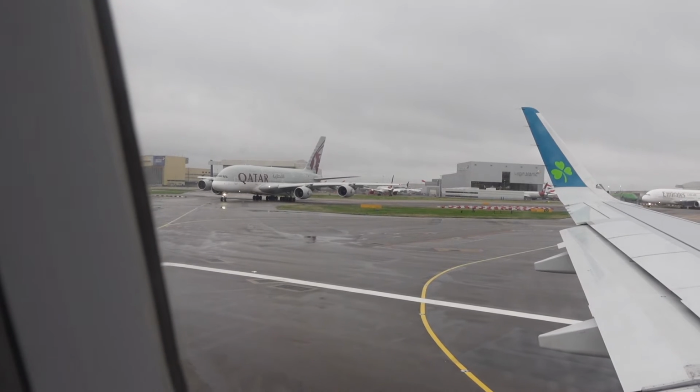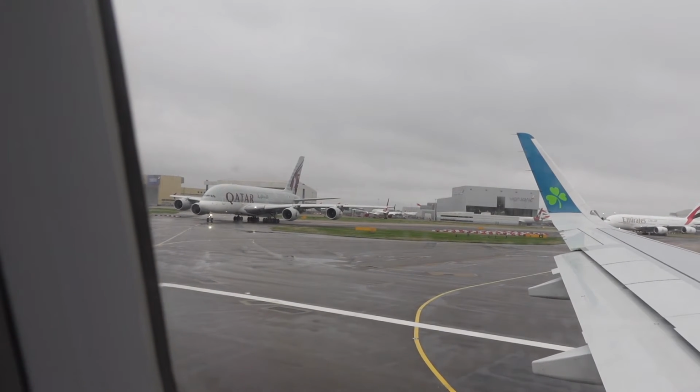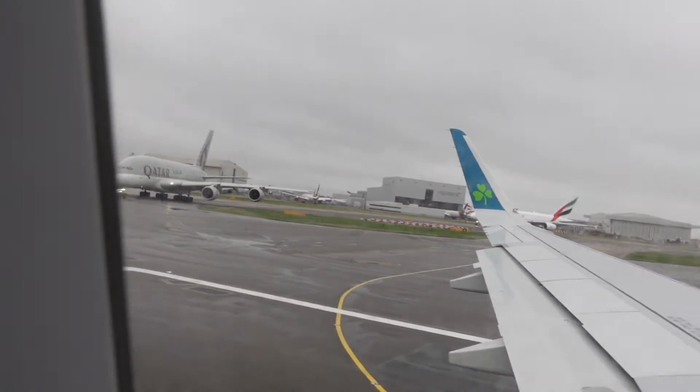Qatar's A380. Spoiler alert, I will be taking that in a few months in first class, so make sure you stick around to see that. And let's go.